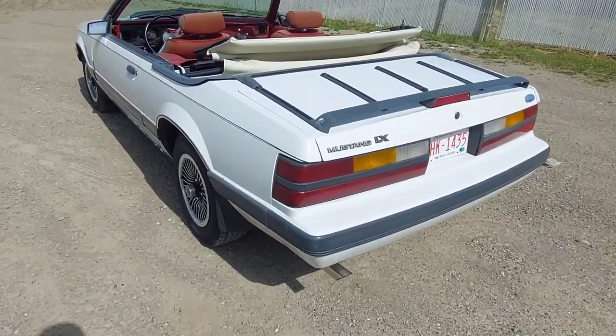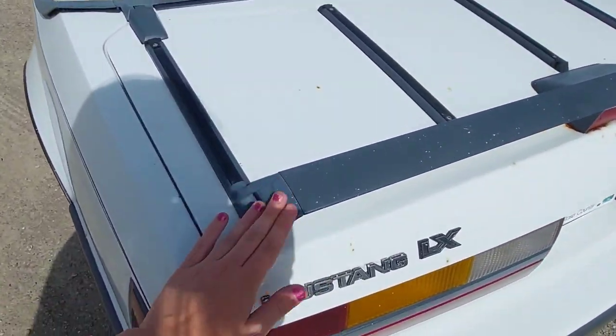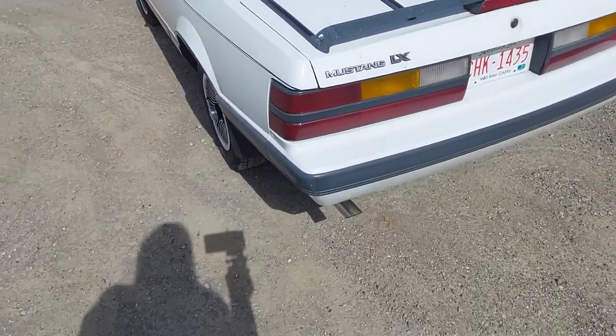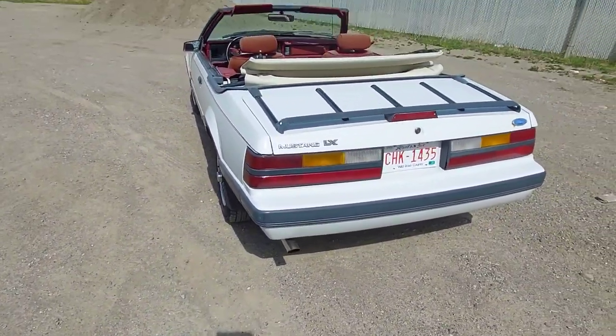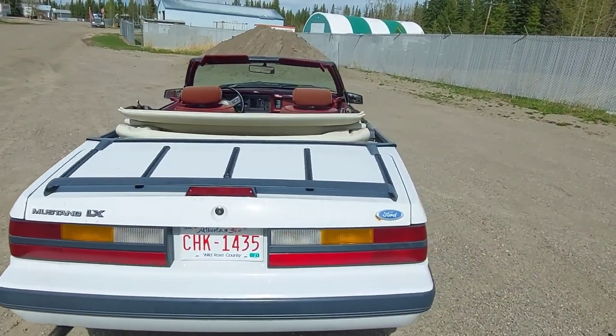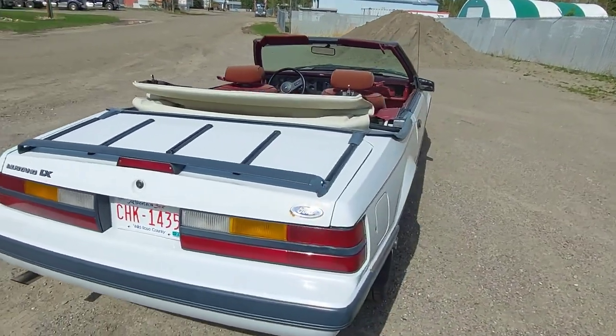Oh, what the? I thought I pressure washed all this off. I know what that is. It's not the end of the world. I'll get that off. It's from when I was polishing out my taillights on my '81. But that's okay.